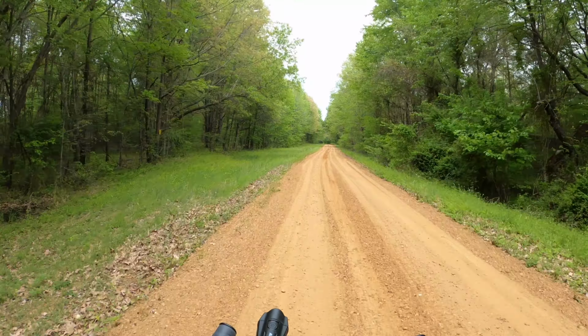This place has a lot of variety. We just came off of this road, and if you look this way, it's like crazy woods. And then if you look this way, it opens up into like farmland and really pretty ground cover over there. So pretty cool stuff.